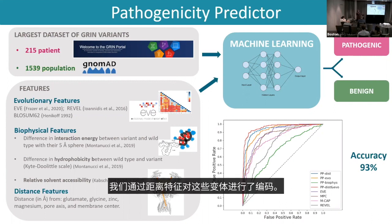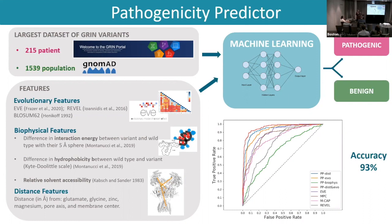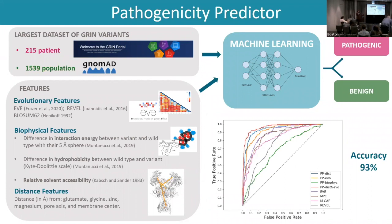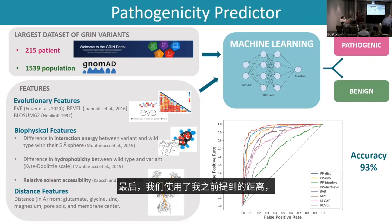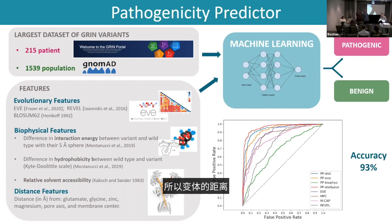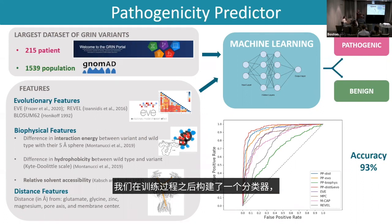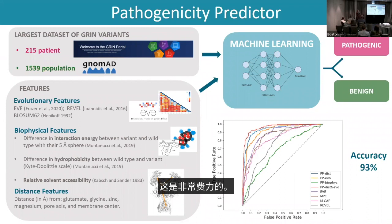We encoded these variants through different features. We used features that come from the evolutionary history of the genes. We introduced biophysical features, so change in hydrophobicity and interaction energy between the wild type and the mutated protein, as well as residue solvent accessibility. And finally, we used the distance I was mentioning before, so the distance of the variant from all the ligands in the protein. We merged and fed all these into a machine learning system, and we built a classifier after the training process, which is very laborious. So at the end, we came up with a classifier which displays 93% accuracy.